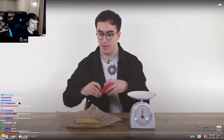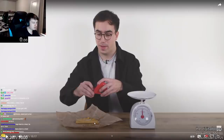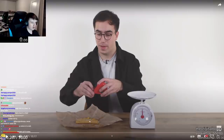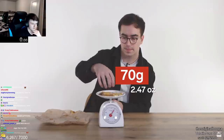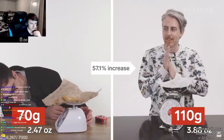This is a crunchy beef taco supreme in the UK. What happened to the taco? Might as well crush that thing up and put it in a bowl, bro. It's ruined. Look at it. Measures exactly 5 inches across, and it weighs 70 grams. Okay, wow. That's way heavier. That's like one extra bite in a taco, dude.